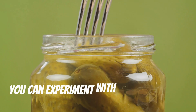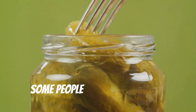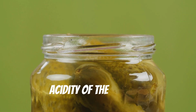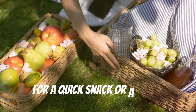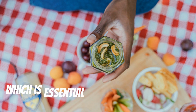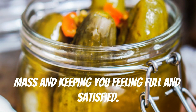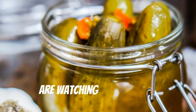You can experiment with different spices and herbs to create your own unique pickling blend. Some people like to add garlic, dill, or even a bit of sugar to balance out the acidity of the vinegar. Plus, they're packed with protein and perfect for a quick snack or a picnic. Pickled eggs are not only tasty but also nutritious. They provide a good source of protein, which is essential for maintaining muscle mass and keeping you feeling full and satisfied. They're also low in calories, making them a great option for those who are watching their weight.